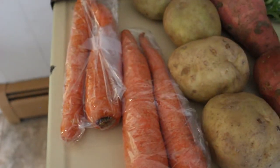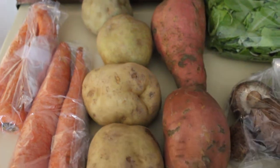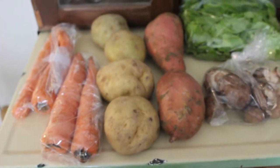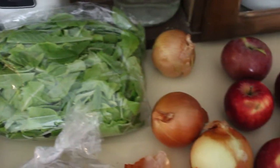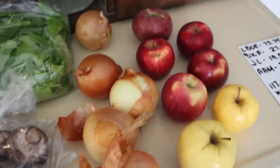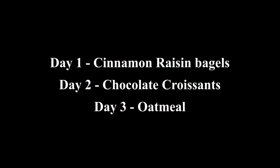And lastly, this is all of our fresh stuff from our kids' farm, which is local to us here in Exeter, Rhode Island. I don't like all the plastic, but COVID times call for a little more sanitary restrictions. So we have here some carrots, some white potatoes, some sweet potatoes, cremini mushrooms, kale, onions, and apples. And this will round out what we eat this week. Stay tuned to watch what we do with it.